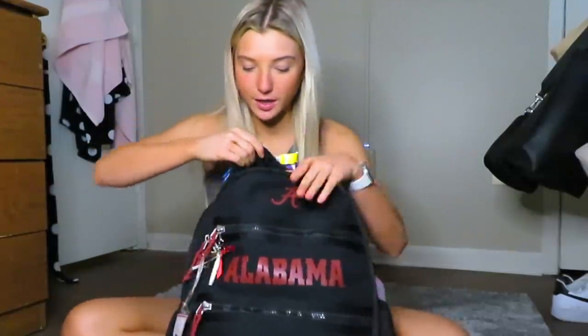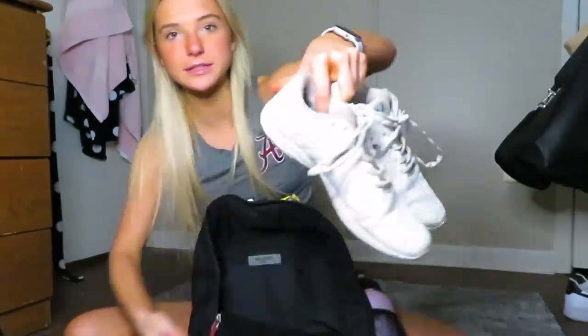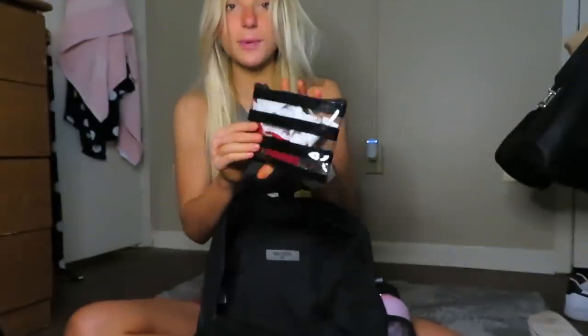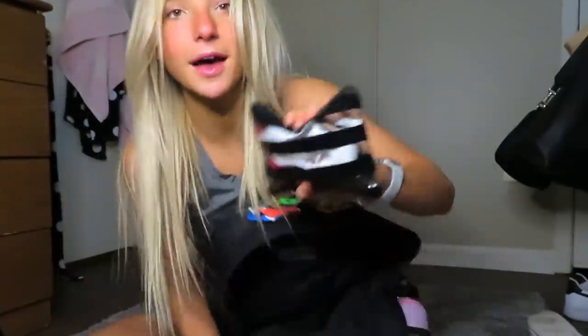Moving on to the big pocket. First thing I see are my pom-poms, obviously. And then I have my cheer shoes that I'm going to put on when I get to practice today. Kind of script day. Next, I have this little pouch, which has like my two ribbons that we wear. I have my iPad in here. Why I bring this to class. If you're looking to get an iPad for class, like, I really recommend it. Like, it helps me so much, and I like drawing, especially with a pen.